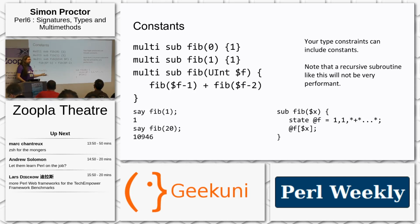Brilliant. Of course, like I said, if you call that with 25, that's going to take a while because it's not going to cache it. There are ways of making it faster, but I've still not managed to get any of them faster than just doing it with the array. But I wanted to just show that you can use constants.